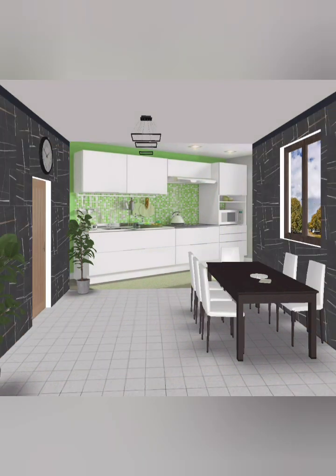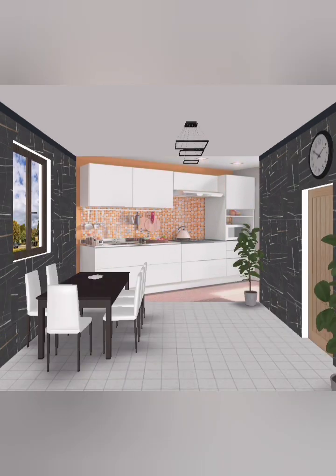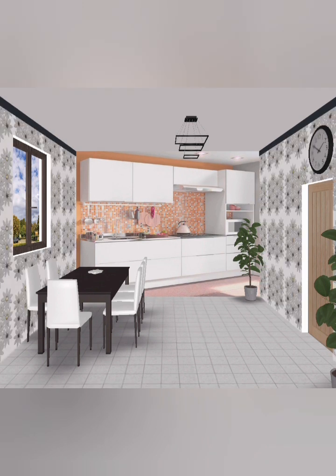This is completely, you can see the wall tiling combination for the kitchen wall, the floor, the wall cladding and tiles. And the kitchen cabinet, you can see the kitchen design completely.